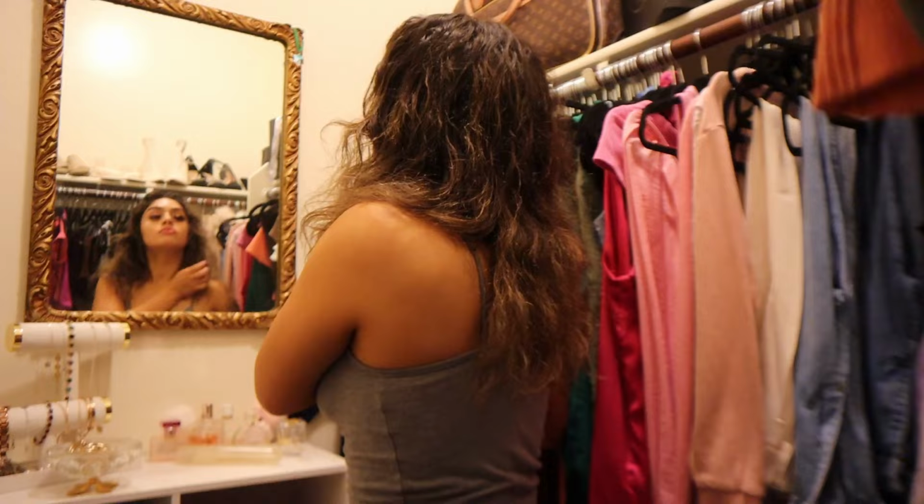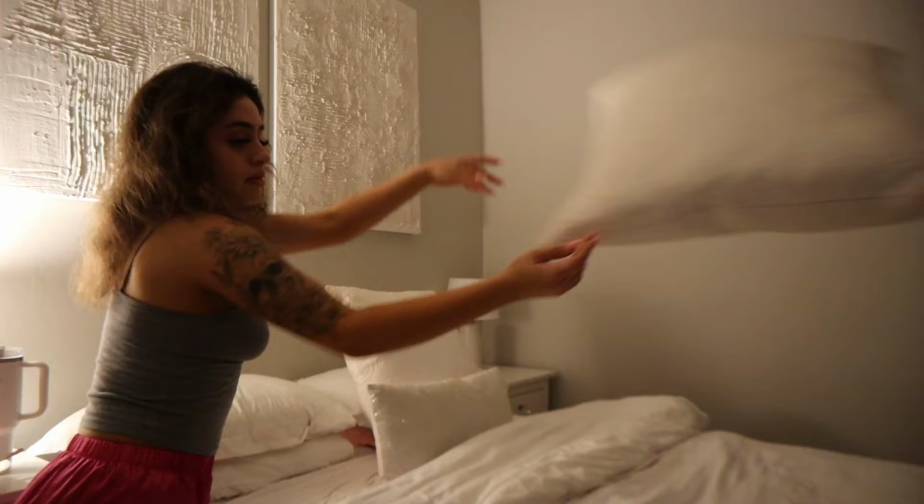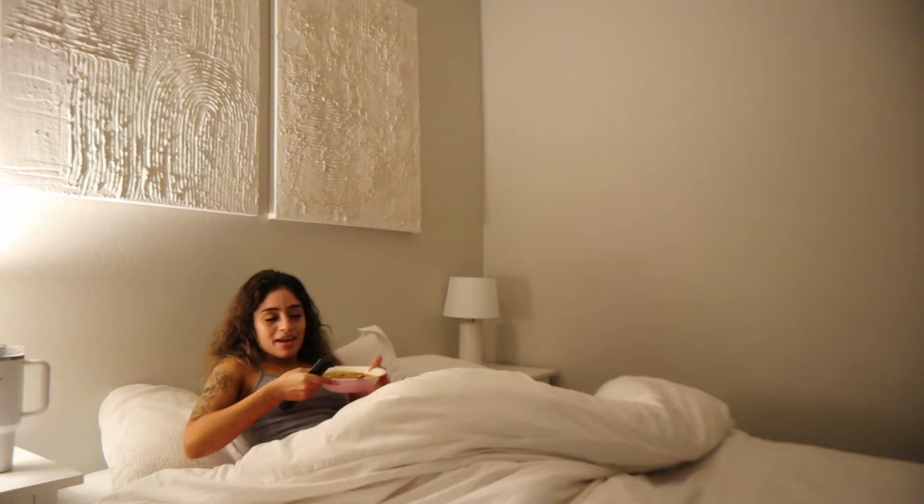My hair air dries so crazy, but I'm about to eat my dinner finally. My abuelita's recently moved back in. Literally last week, she made this delicious vegetable soup. Watch a little bit of TV, because I love to end the night with watching TV. Ugh. I shouldn't be eating on my bed, but I deserve it, so.